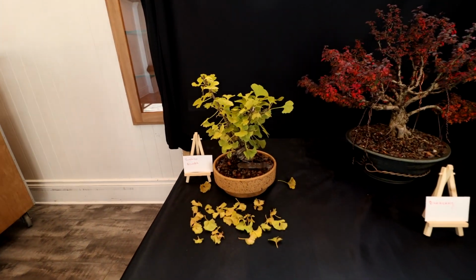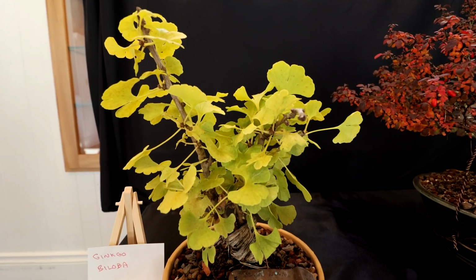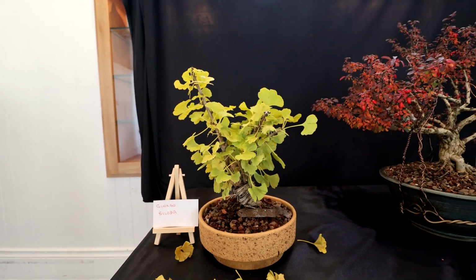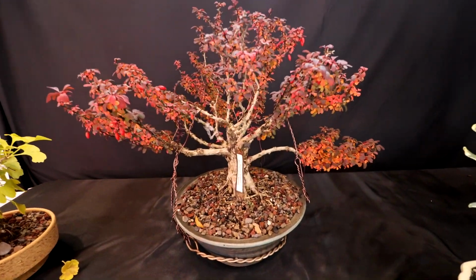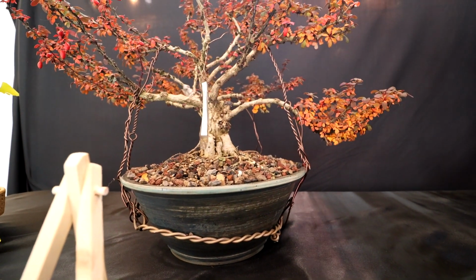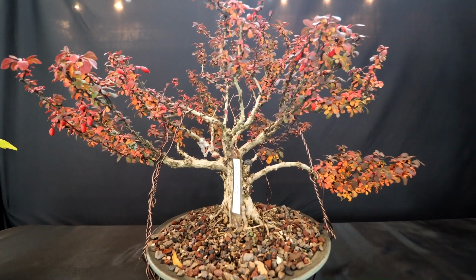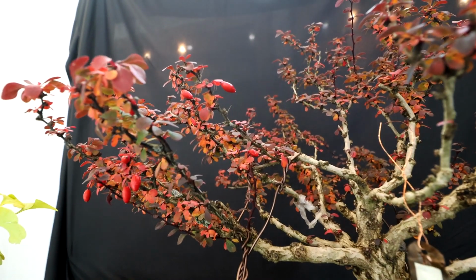Here's a ginkgo biloba. Very small leaves on it. Getting some fall colors. Here is a barberry in a really nice pot. Goes well with the colors of the tree. Yeah, really cool tree, these barberries. There's some fruit on it too. You can see it up here in the branches.